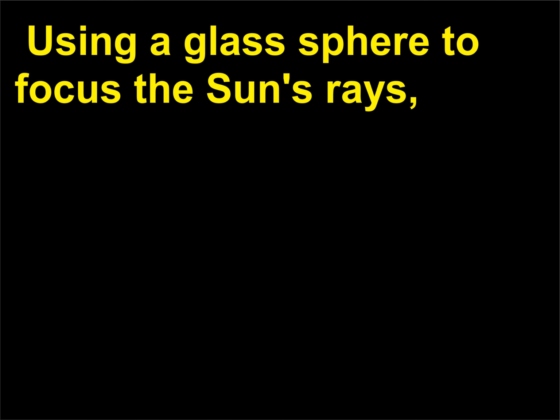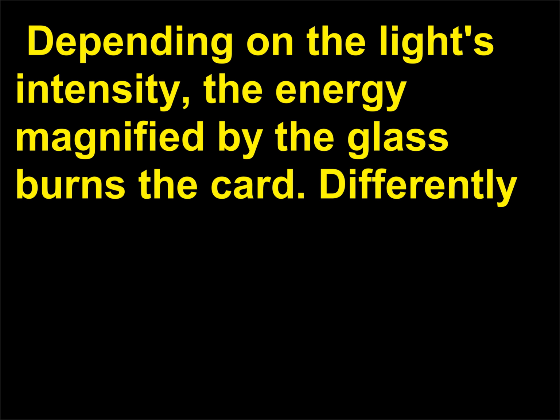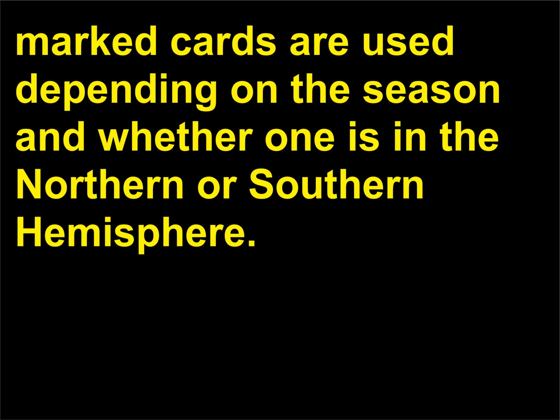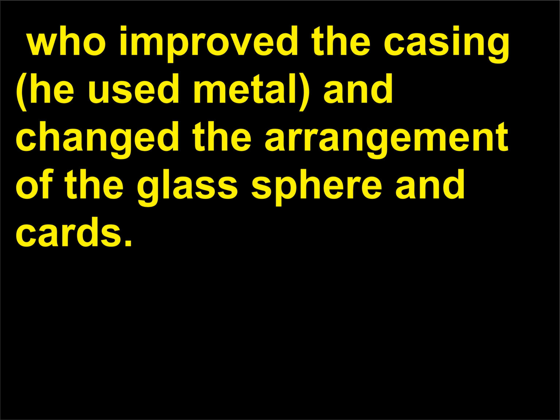Using a glass sphere to focus the sun's rays, Campbell placed a card with different marks on it to indicate times. Depending on the light's intensity, the energy magnified by the glass burns the card differently. Marked cards are used depending on the season and whether one is in the northern or southern hemisphere. The name Stokes comes from the English mathematician and physicist Sir George Gabriel Stokes, 1819 to 1903, who improved the casing. He used metal, and changed the arrangement of the glass sphere and cards.